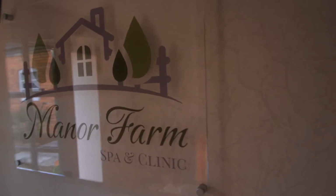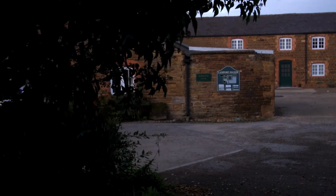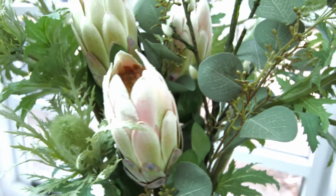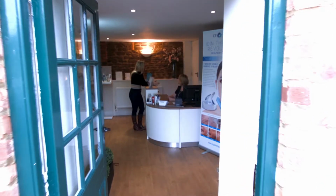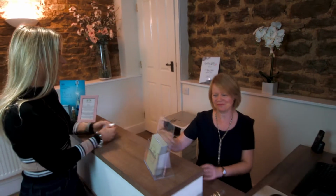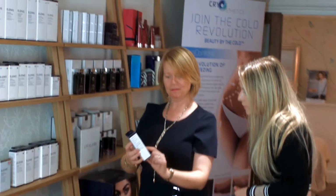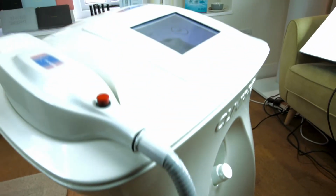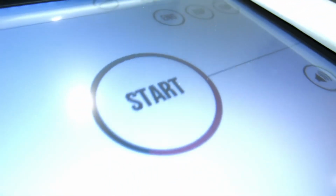Welcome to Manor Farm Spa and Clinic, a hidden retreat away from the hubbub of daily life. Situated amongst the beautiful rural countryside, Manor Farm is a place to relax and be pampered. Our warm, welcoming professionals are dedicated to beauty, using the latest scientific know-how. And today, we want to show you a piece of equipment that's changing the way we think about fat reduction.